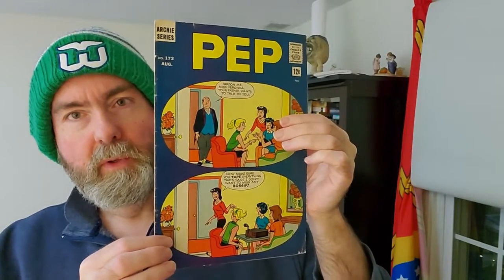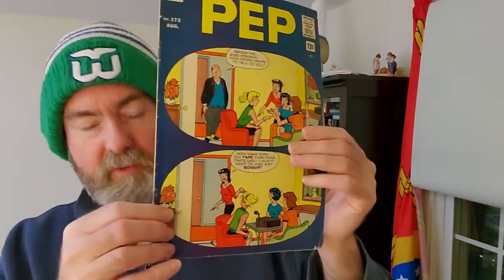172. Now, I don't collect Betty and Veronica, and I don't collect Pep anymore, although I did for a while. But these are just nice, solid, 12-cent. Yeah, they're not high grade, but they're decent mid-grade books. 12-cent, from '66. So just really cool to get these in the dollar bin. Great stuff. Again, I'll see if I upgrade the Archie. I'll probably pass that along. Betty and Veronica, I don't know. We'll see. I might give those out. I don't know what I'll do with them.